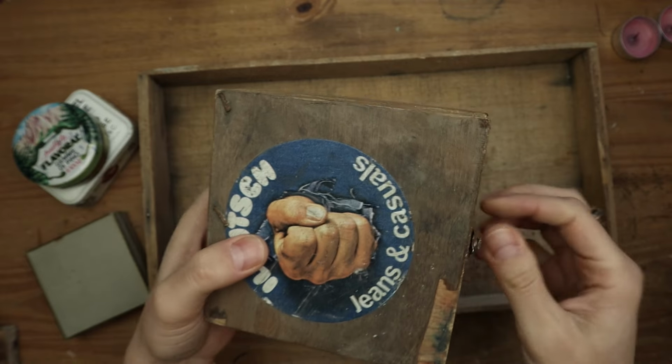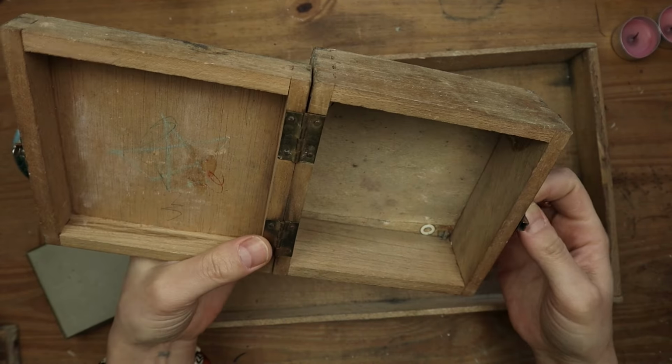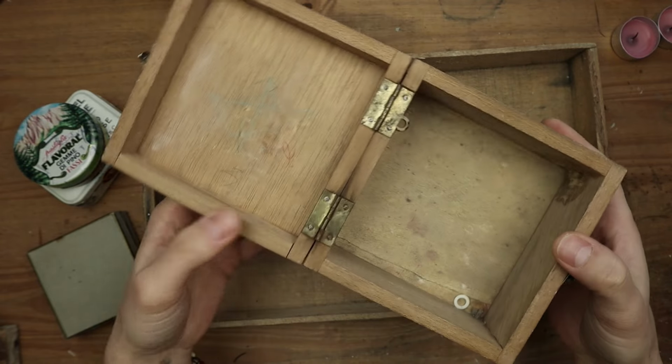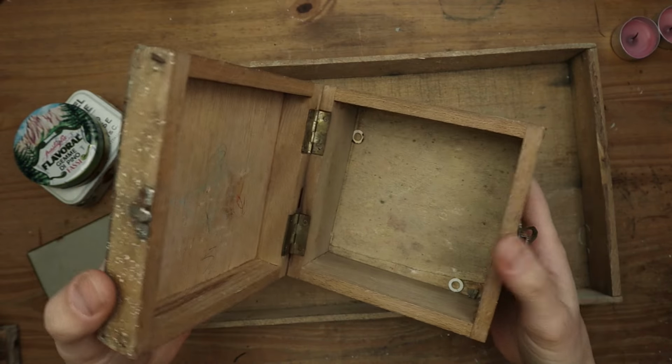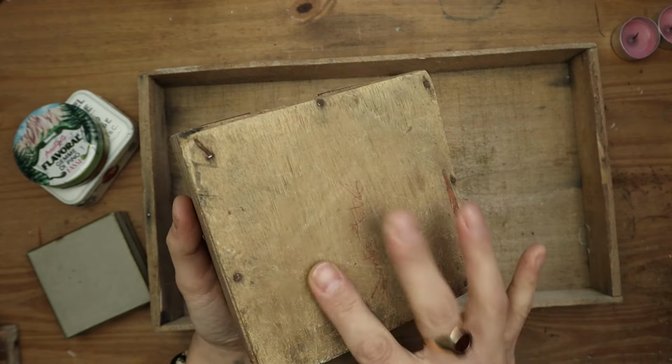I just love this. This could be a container for a piece of art, or it could just become something that I store objects in. It might not necessarily become an artwork, but we shall see. I do love this box, really fun.